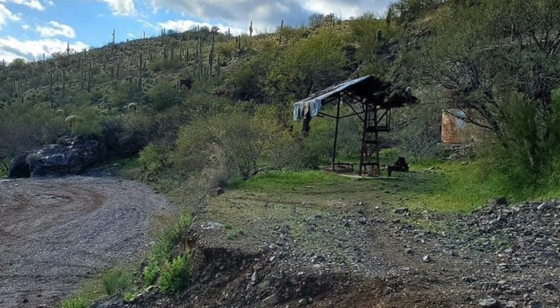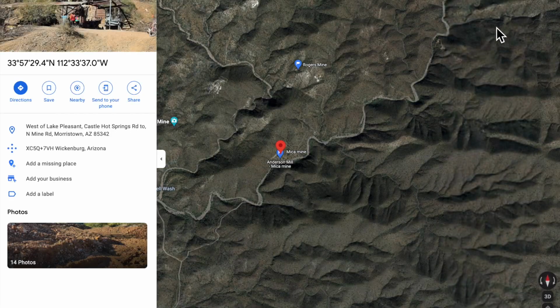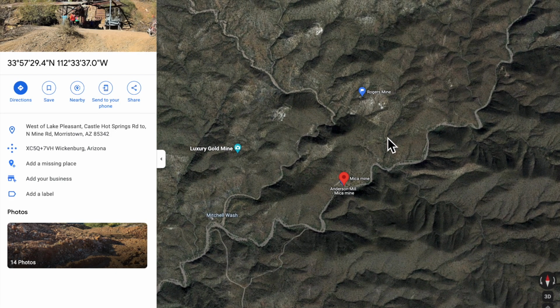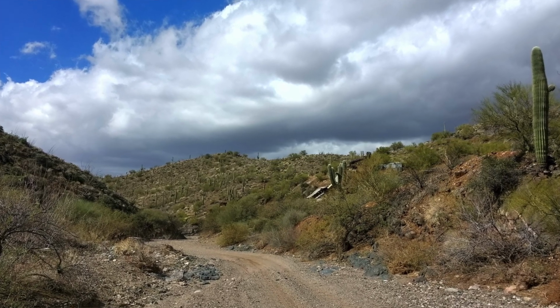There's a little spot here underneath where you can pull up your Razors and park and go under here and eat your lunch. And watch out for the bees. There are lots of bees that hang out in one of the little silos off to the side. But that's kind of a fun ride, you know, the mica mine. And there's an old Luxury gold mine up here. Oh my gosh, yeah, all kinds of things to see.